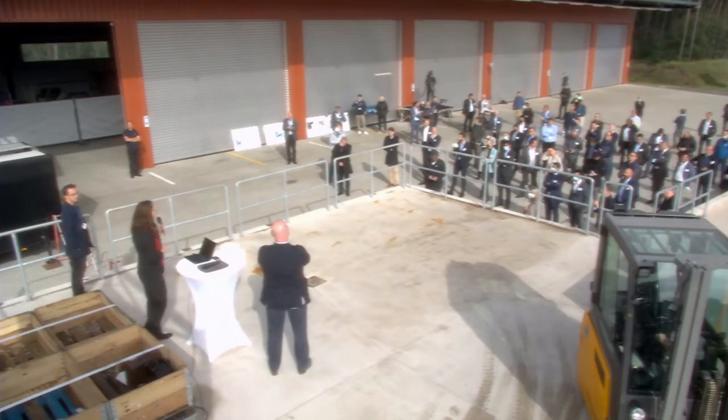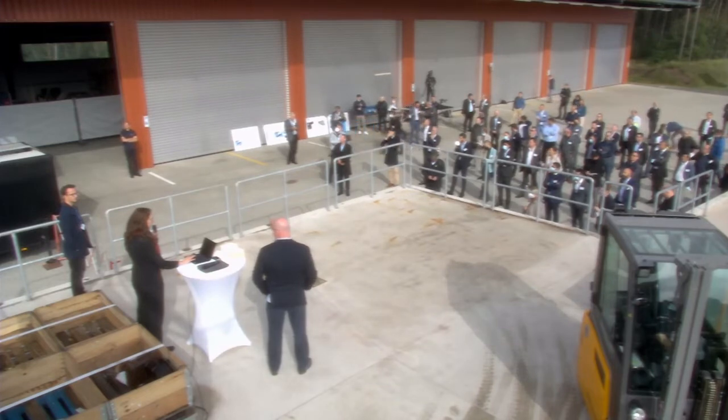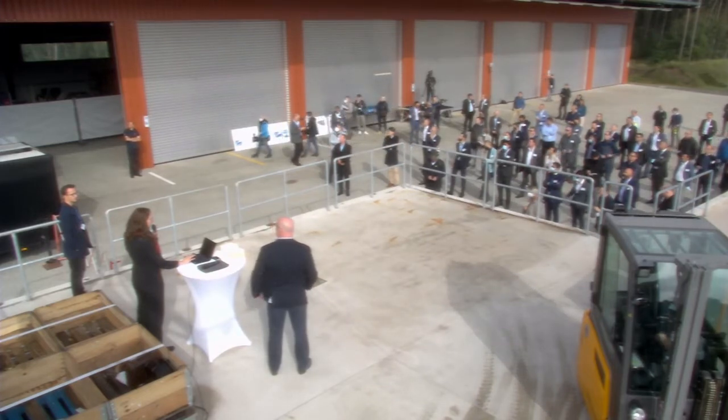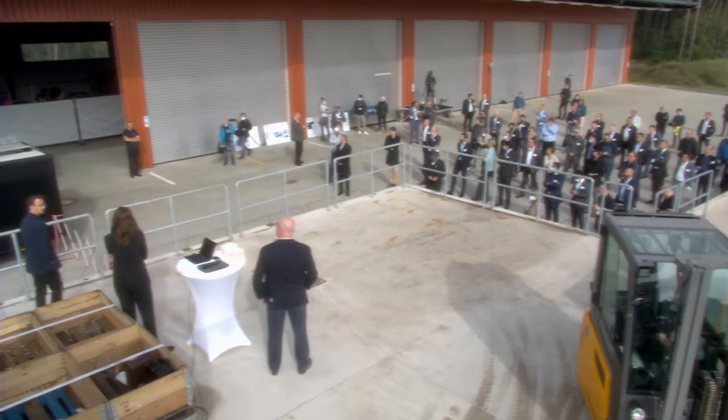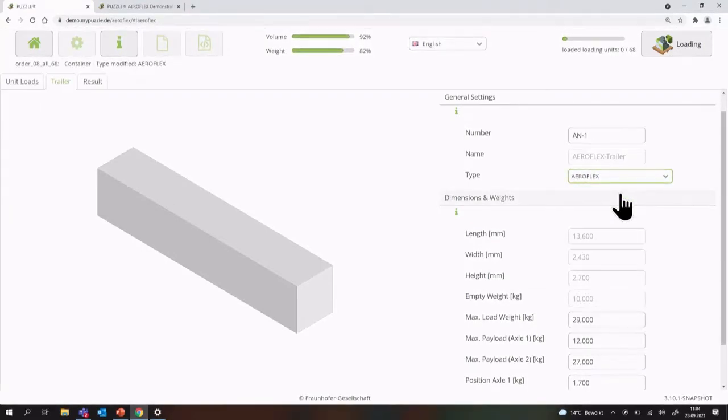We focused now on the puzzle software, and we adapted the software to the trailer problem and to the weight restrictions, to the axle load. What you see here is our demonstrator, which is online, and we just go to it. First of all, you have to choose which kind of trailer you want to load. You can define it here at a detailed level to say what kind of trailer you want to use. And today we want to use our AEROFLEX double stock.